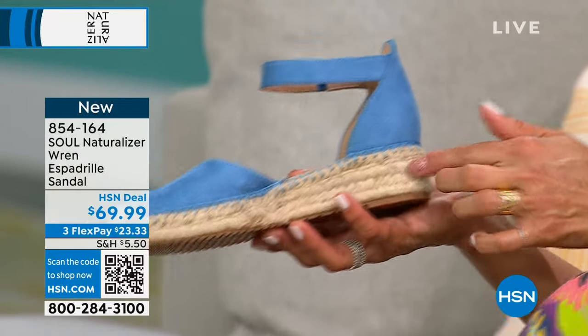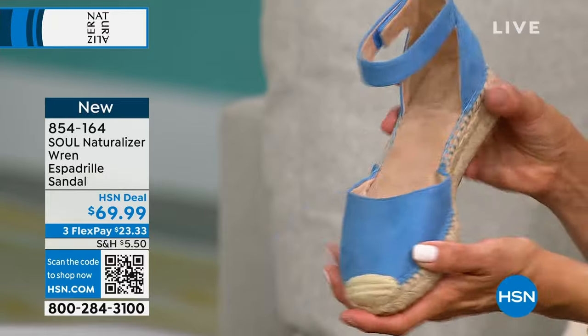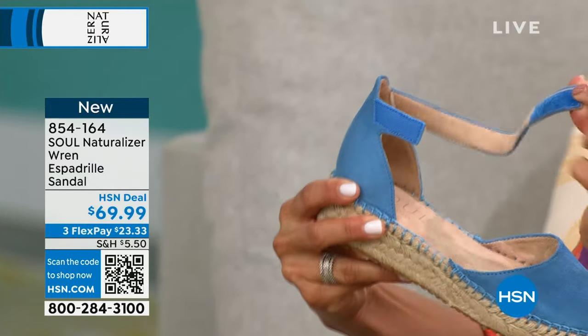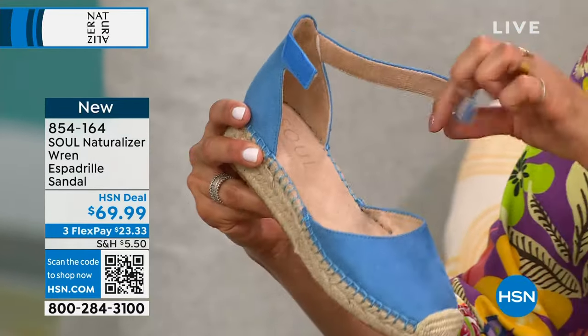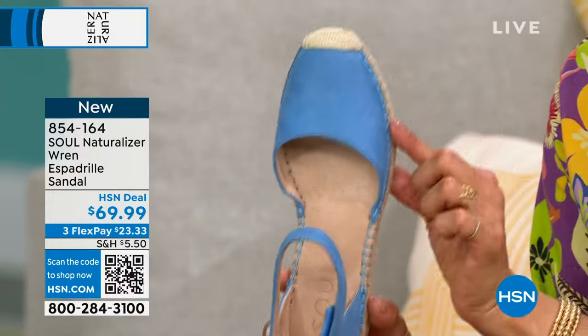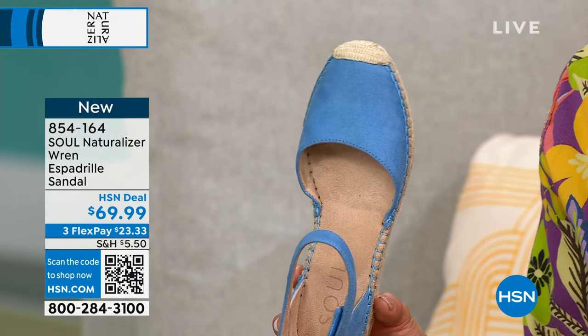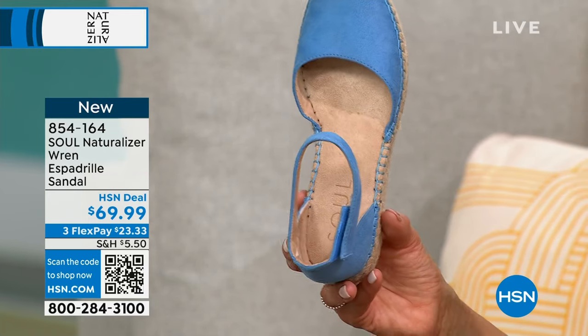So when it comes to an espadrille, you want to see the jute on the side. You want to see that stitching. But you also want that hook and loop closure, which is so easy to get in and out of. Simply slip on, and then you adjust it here, and you are done. Let's go to the toe, that wonderful square toe. When it comes to an espadrille, you've got to have all of these elements. Medium and wide width available in this.